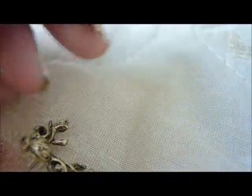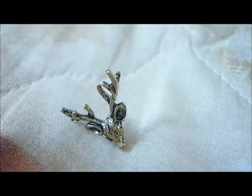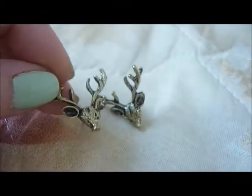It was just 99 cents. Then I got this, but I think I bought this at buy it now for 99 cents. Some deer's heads, and they stay really nice. They're in bronze tone.